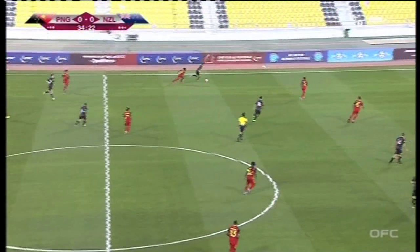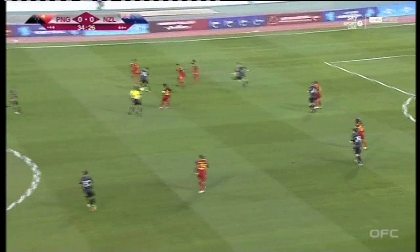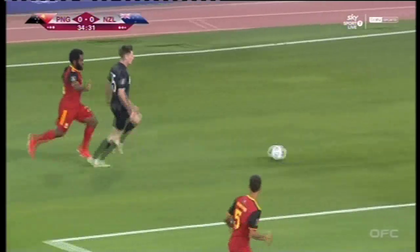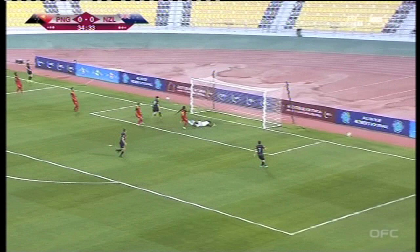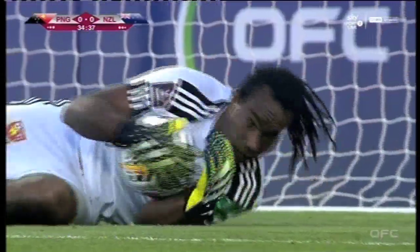Qatar, as mentioned earlier, opening its doors to football from around the globe. It has, of course, been the host of the Club World Cups recently, as Wilkins feeds a ball to Garbett, and that's a fantastic save there from Warasan. Point-blank save.